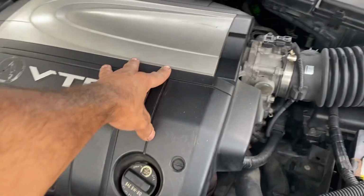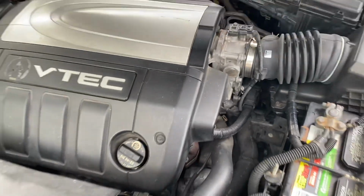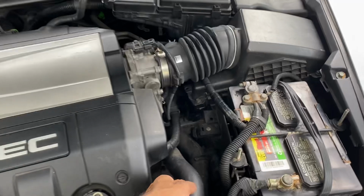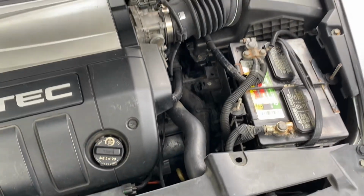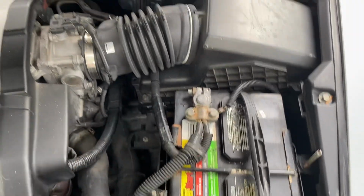So the engine is all original. You can see these hoses are all original. They need to be changed, so I went ahead and bought the hoses too. We're gonna change them, though they're still in good shape. Got some corrosion on the battery, which I'm gonna take care of.